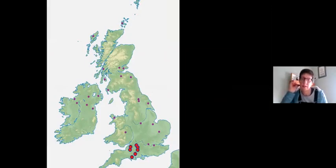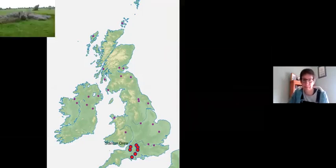And I should say that this is a very, very regional story. Don't take what I say as read for the entirety of Britain and Ireland, because there are regional differences. And there are some areas, you can already see some of them on this map, where we don't get large monuments being built. So it's not the story for everywhere.